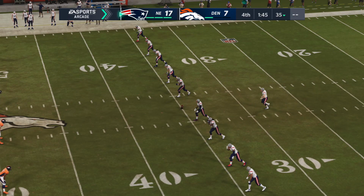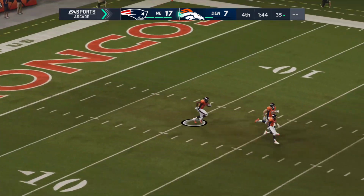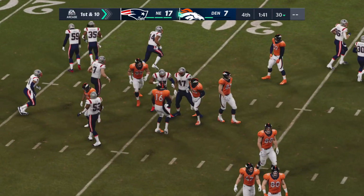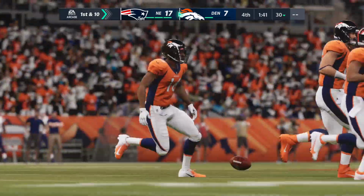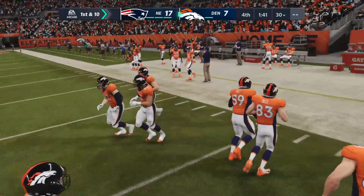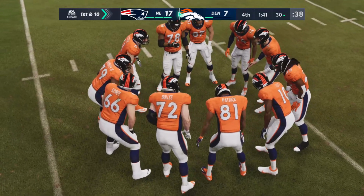Bailey now to kick it away after the touchdown. And a nice return sets him up pretty good here right at the 30-yard line. Now Drew Lock and the Broncos, down by 10, just over a minute 40 to play. It's been a struggle to score all day, and now they need to do it twice here late to have a chance.